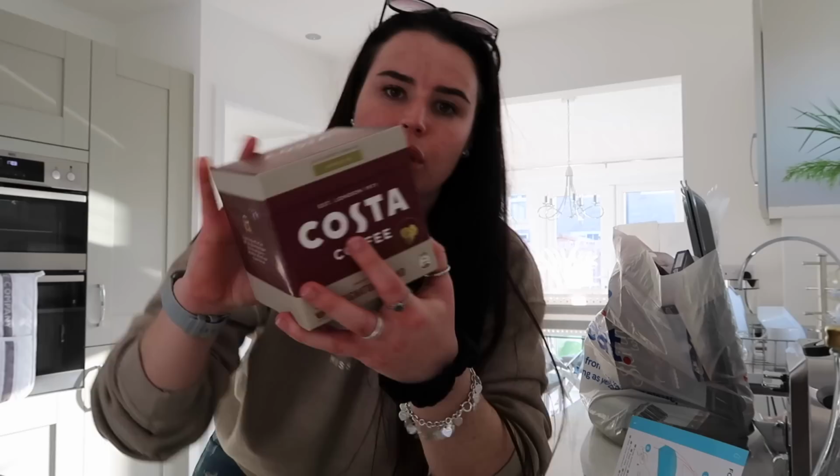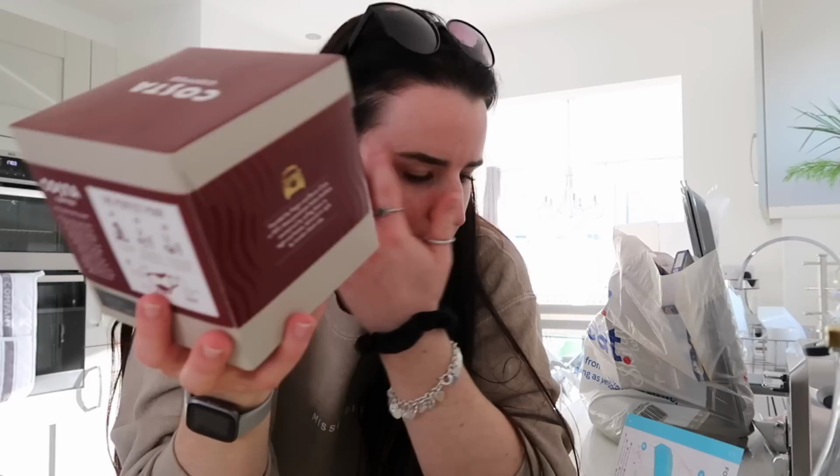amazing. And then I also seen they only had this one option, but we also got Costa signature blend cappuccino as well. And these come with the milk and the coffee. So I'm really excited to try that in the morning, hopefully. I'll probably wait for Andy to come back because I'm sure he'll want to try it with me.